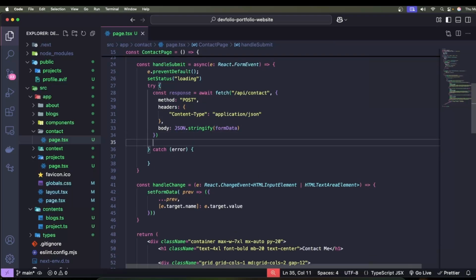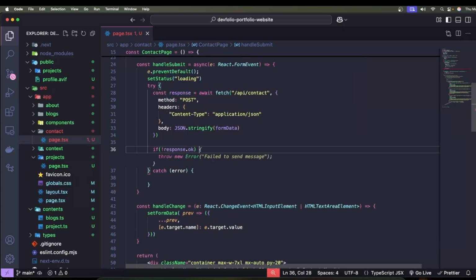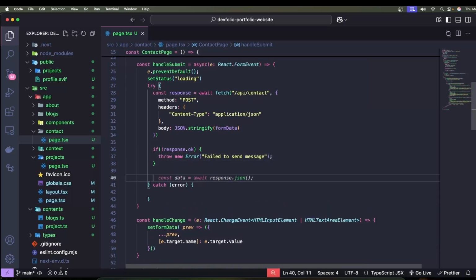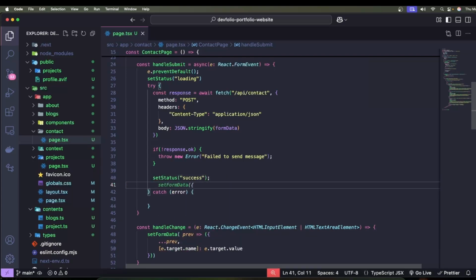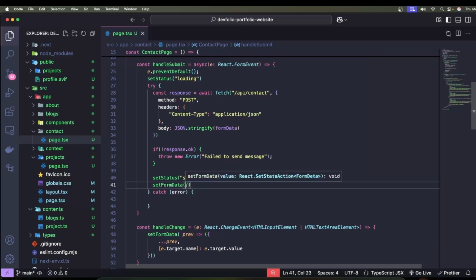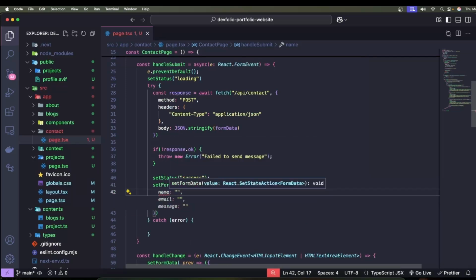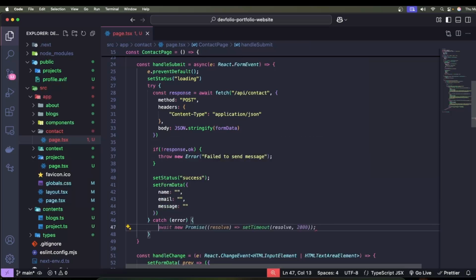And here everything is fine. After defining this, we'll check if not response.ok, then you can throw an error, or you can define something like throw new Error with a message. And lastly, if everything is fine, you will define setStatus, that will be success, and finally we'll say setFormData, and here we'll simply define name as an empty string, then we will have email and message. Okay, everything is fine. And lastly, if an error happens, we'll define setStatus. Here we'll define error.